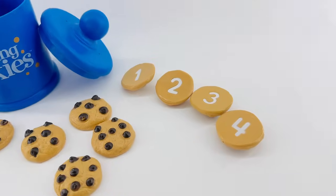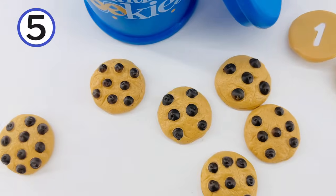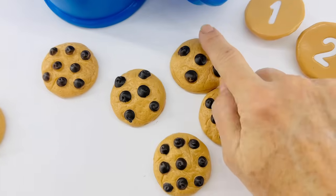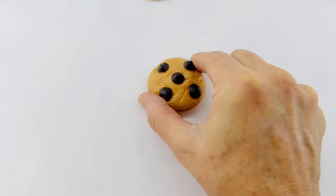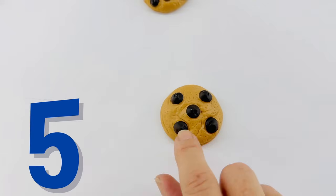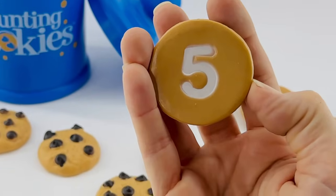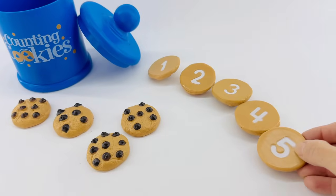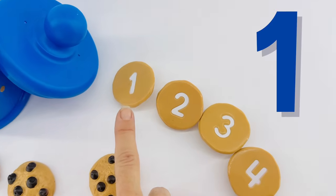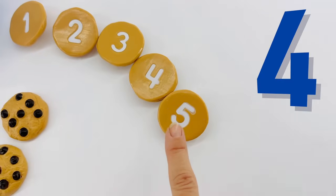What comes after the number four? I think it's the number five. Do you see five chocolate chips in one cookie? I think this is it. Why don't you count with me? Let's make sure. One, two, three, four, five. You did it. Here we go. That's number five. Put it here after number four. Let's make sure we're on track. One, two, three, four, five.